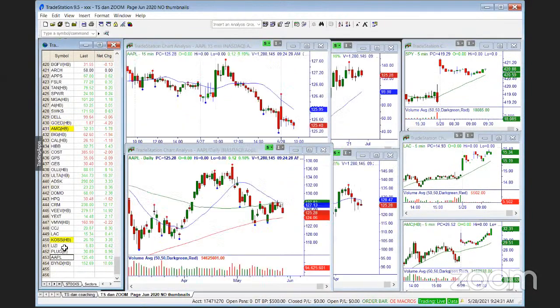I heard somebody say Apple got a downgrade, and it's been underperforming. We said yesterday it looks like a call spread candidate.